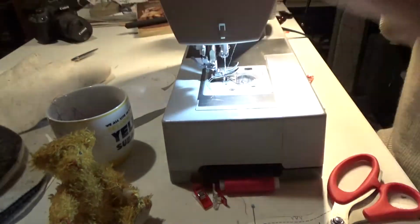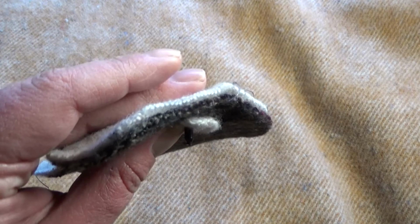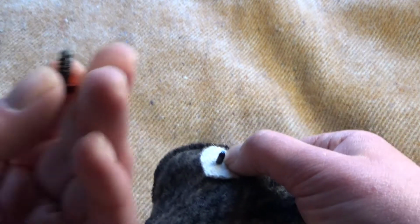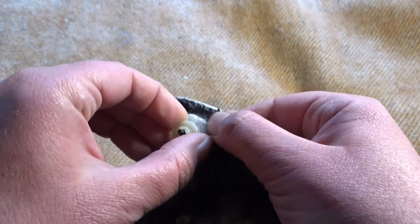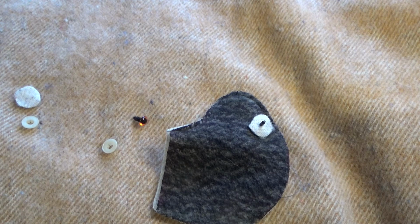Onto the head. We have hit a snag. So I've got the safety eye inserted, but what you might be able to tell is that there's no grip on it. So I've got one that looks like it should, so that's got the grip on it. Is that in focus? I'll assume so. And this one has none. So if I put the washer on, the washer immediately falls off. So I've ordered some more eyes because these are not going to work. And in the meantime, I guess I'm going to stuff and assemble, or assemble and stuff the body while I wait for the eyes to arrive.